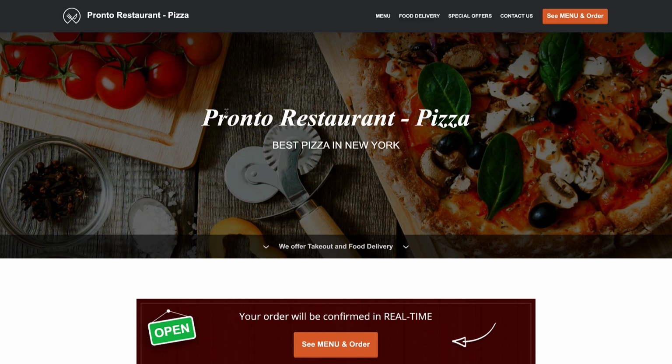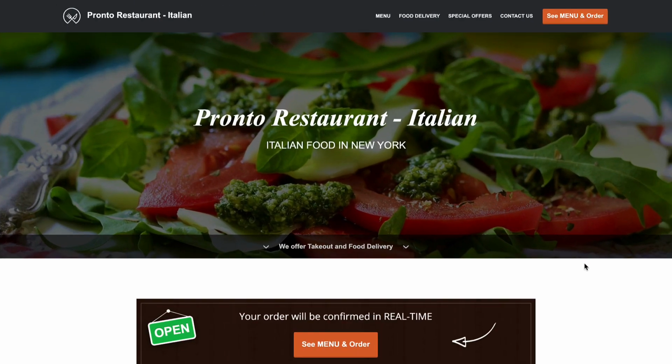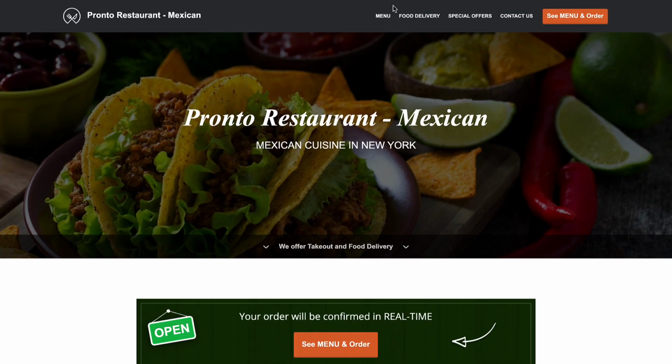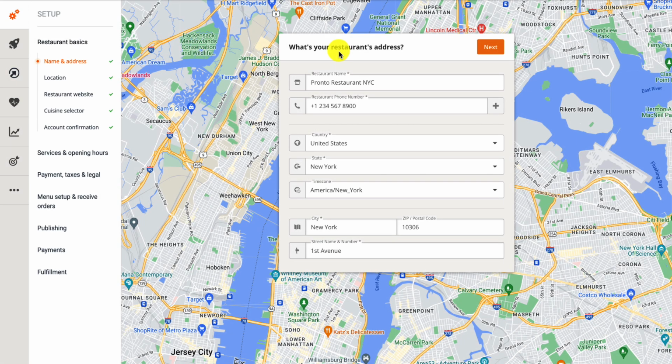In a few simple clicks, restaurant owners can create a restaurant website that allows customers to place online orders quickly and easily. This can help them increase their sales and reach a wider audience, ultimately boosting their restaurant's success. To create a restaurant website, restaurant owners should begin by filling out their profile.